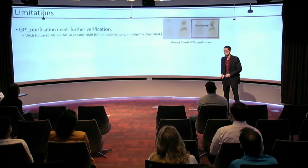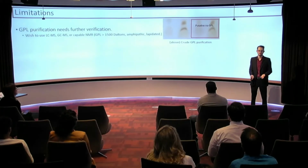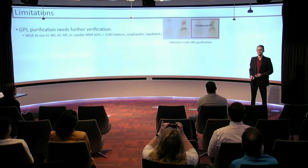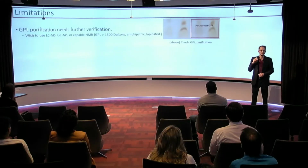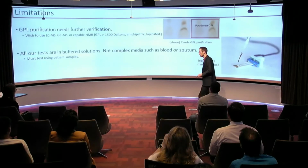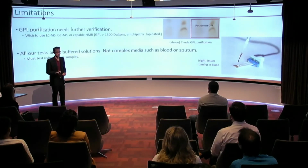So this project does have a lot of limitations. One, we've only done one trial, so we have to reproduce that. Two, GPL purification. Our method is crude at best. Right now we're saying, hey, this looks like a GPL band, so we're scraping those and hoping it's GPL. That's based off of the literature values of where the bands lie on the TLC plates, but we can do a lot better, so we're hoping to use LCMS to actually verify that it is GPL, because there are some literature values on where GPL should be on a mass spec. Additionally, all of our tests have been in buffered solutions, so we now have to test in blood, sputum, and complex media, because that's what we would be looking at in the clinic if it ever goes to the clinic.